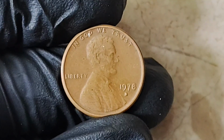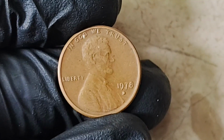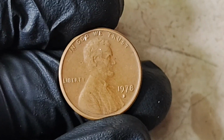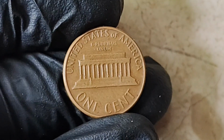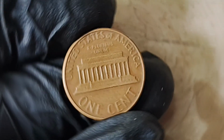A worn-out copper penny, dated 1978, with a tiny D under the date, barely noticed by most people. It jingled in someone's pocket for weeks, spent at a gas station in Denver, and passed through thousands of hands, until one sharp-eyed collector saw something that made his heart stop, because this wasn't just any 1978 D Lincoln penny. This one had a secret.